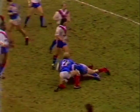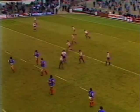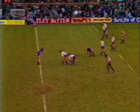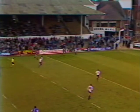Oh, good run here, Gill. We see more of this chap Henderson Gill in the centre positions than the wing positions. Oh, good dummy from Edwards. He's revelled in the space and the freedom to run at scrum half, Sean Edwards. And look who's back there, Sean Edwards again.